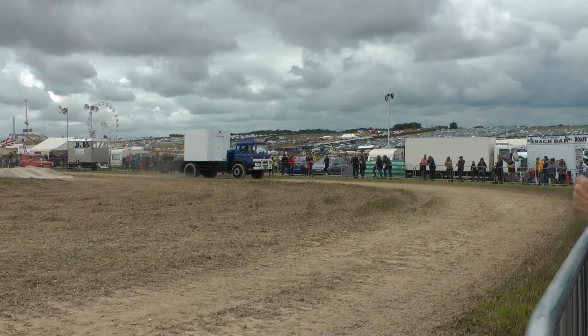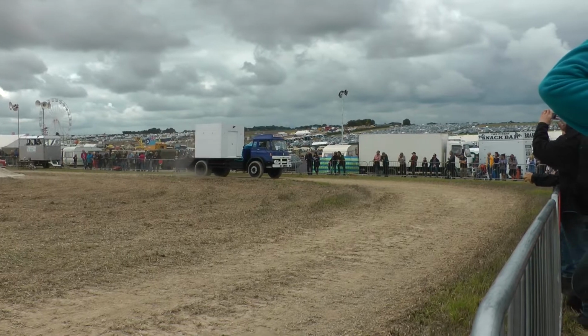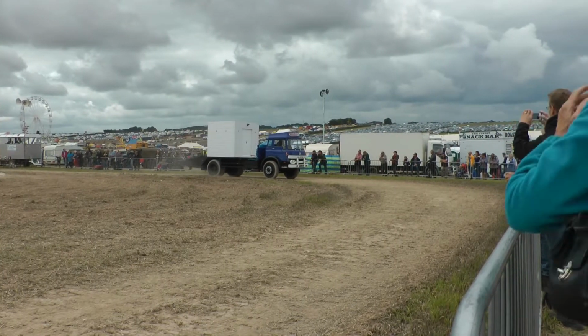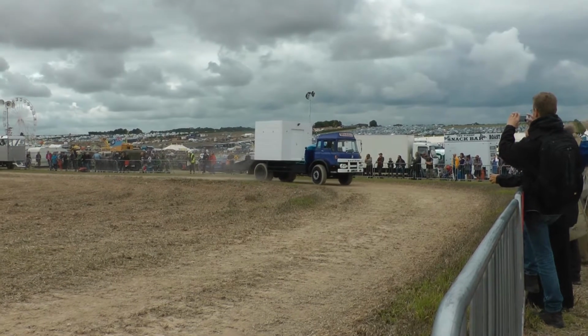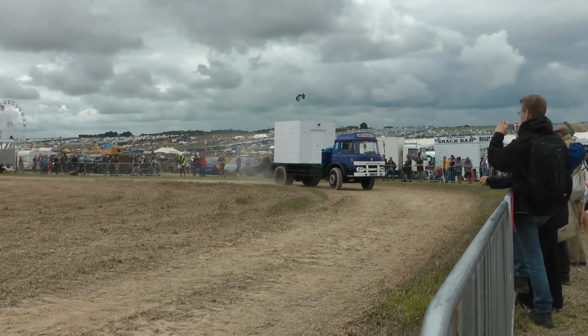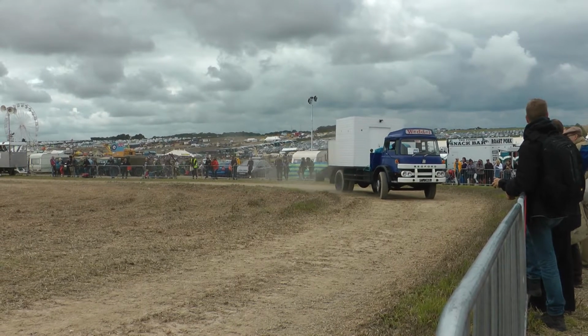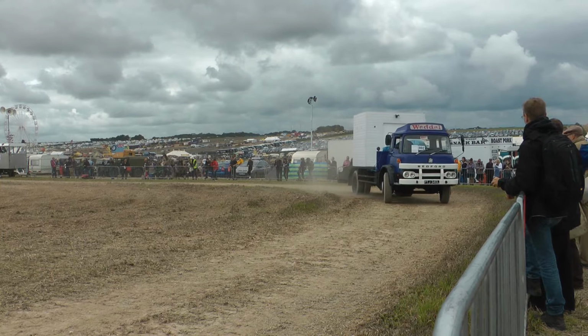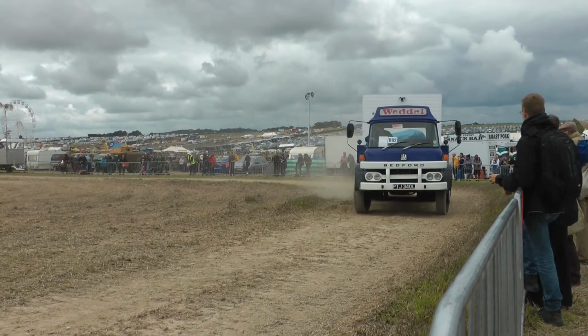We do have an international team of exhibitors here. And now number 49 is 1959. This is the Ford Thames 300E. The 300E is a little van that was current around the same time as that 1500 weight Ford pickup, the green one we saw earlier. And this is owned by Mr. Tom from Derbyshire.